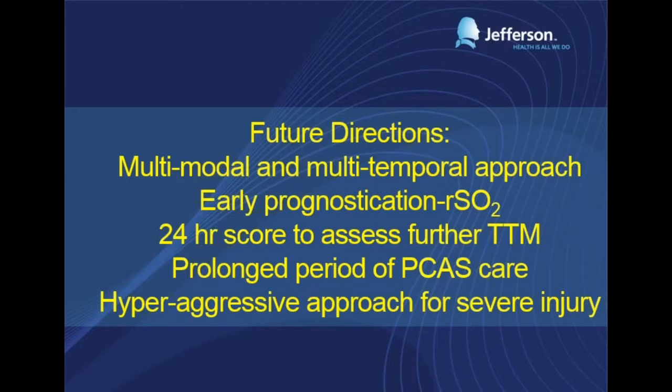Put that all together into a score that can tell you whether the patient needs more therapy and what the chances are that person will recover from therapy. And then maybe a hyper-aggressive approach for patients with severe injury.